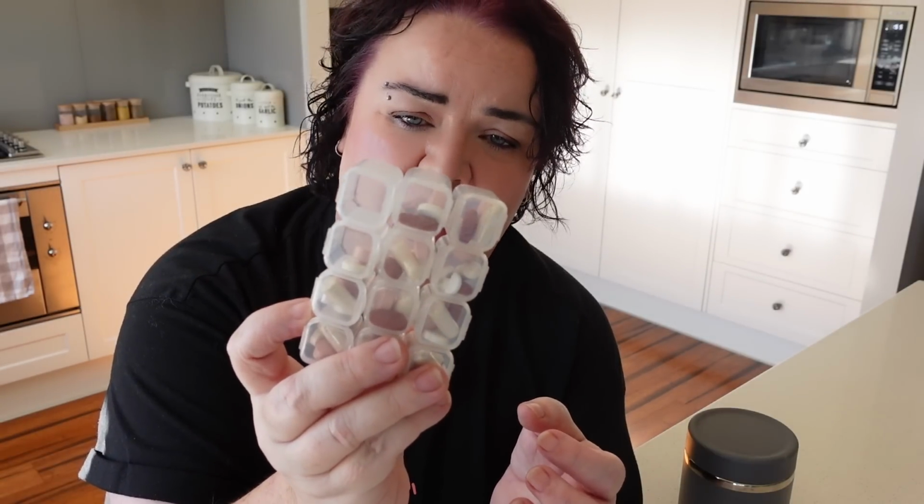Okay, so the other thing I don't really need to prep because they're already done is my vitamins, but I've got enough to keep me going for about 2, 4, 6, 8, 10 days there. So that'll be good for next week.